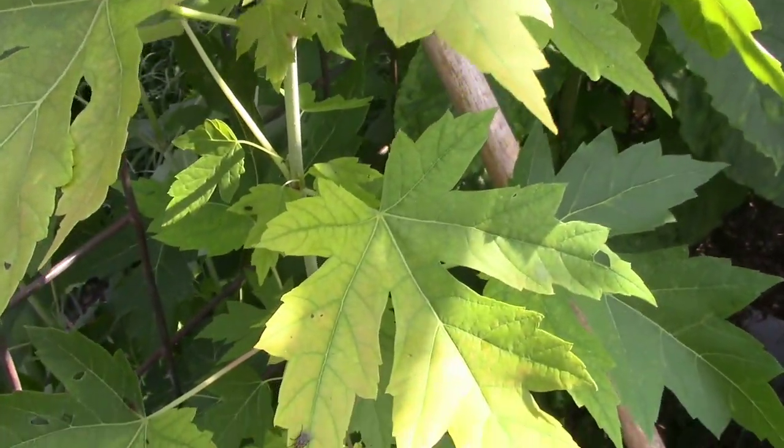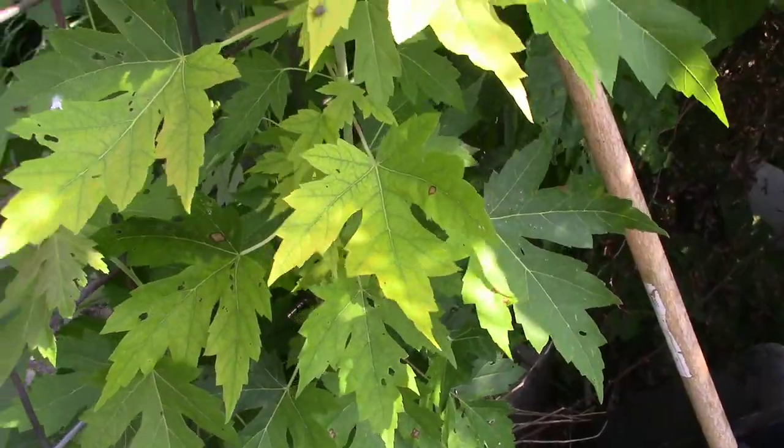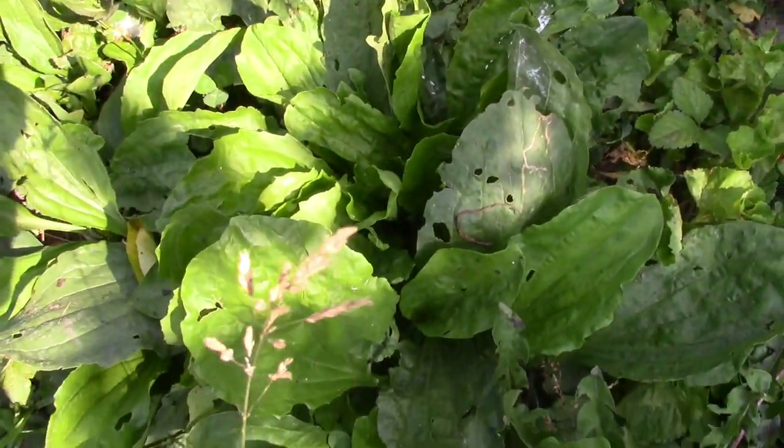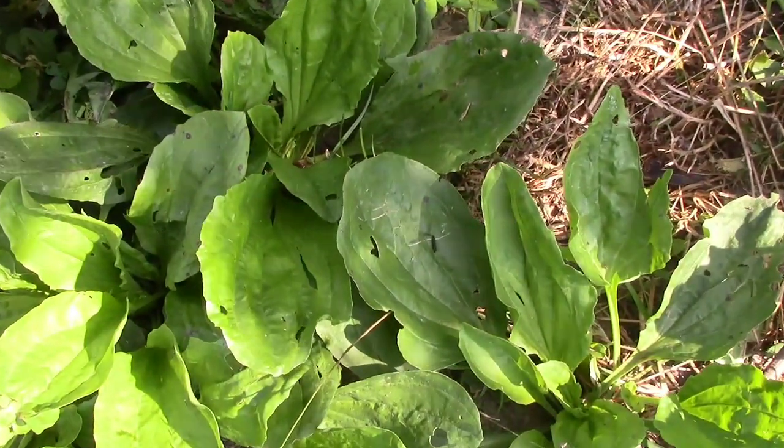Maple trees are safe to feed, the leaves and the stems. All varieties of plantain. This is the broadleaf, but the narrow leaf plantain is also safe to feed.